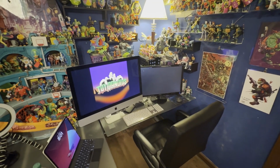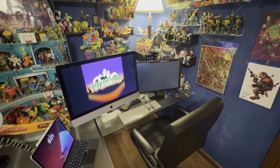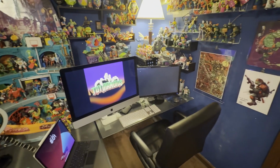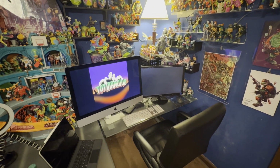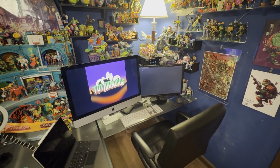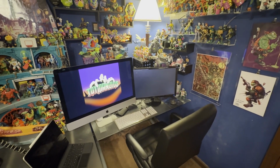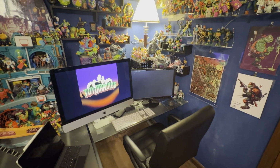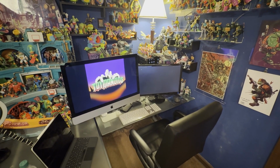So we'll start over here. This is my workstation. I mentioned in my previous videos, I'm a poster designer, graphic designer, so I do a lot of work from home. So this is my office / collector's room. It's a bit of a catch-all. This is where I hang out. I watch movies, I play games in here. I do my work, and I have my collection.